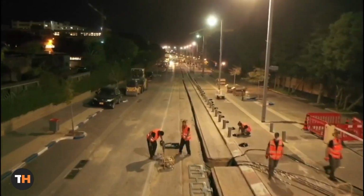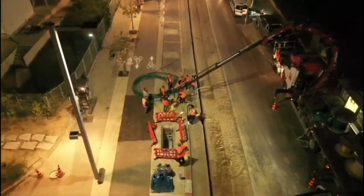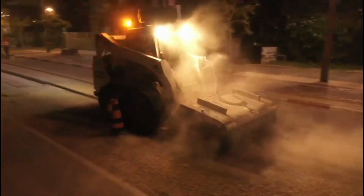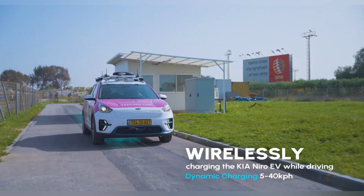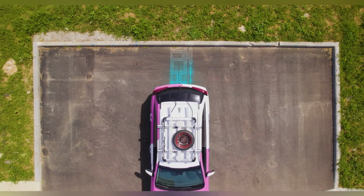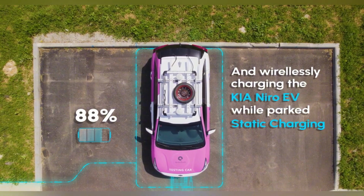Last year, the first stretch of road that can charge electric cars while they drive opened in the US. It's only 400 meters long, but it's a major step forward for this type of technology. The Israeli company ElectReon was behind the development, and that technology is also being tested in Germany, Italy, and Sweden. So, how do ElectReon's new generation roads work?